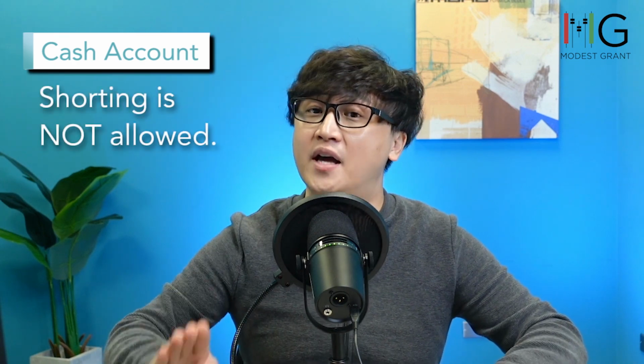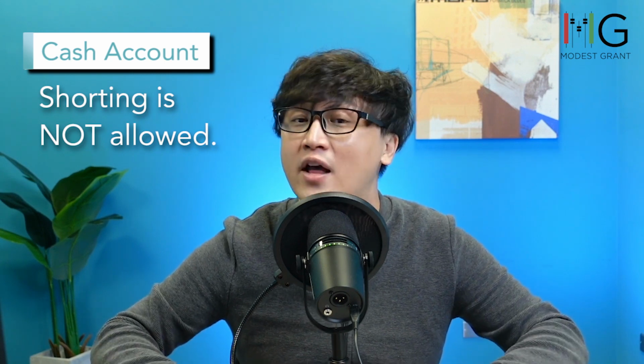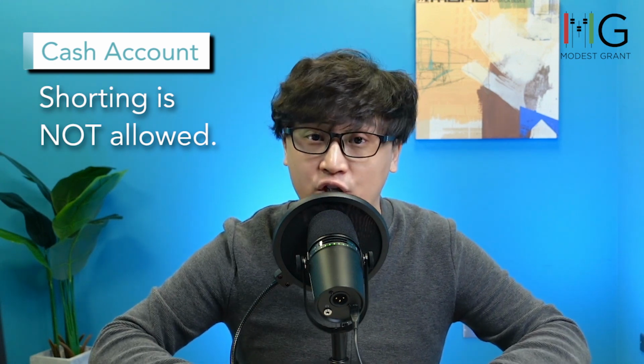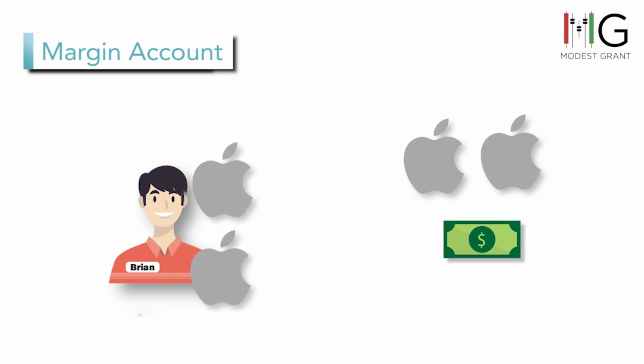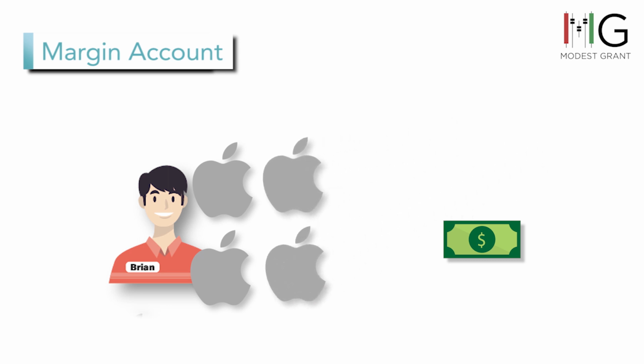You cannot trade with leverage. You can only trade with the available cash in your account, and you cannot short because brokers know some of these new investors don't understand the risks of shorting, so they do not let cash accounts short. They wouldn't let you enter a short position, whereas a margin account is different. With a margin account, you can leverage. So if you have $1,000 in your account, if it's 2-to-1, you can trade $2,000 worth of stocks. If it's 4-to-1, you can trade $4,000 if you have $1,000 in it. So basically, it depends on how much money you have in your account. That's a margin account. And you can also short a position with a margin account. So that's basically the difference between a cash account and a margin account.